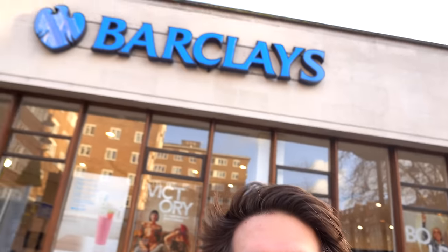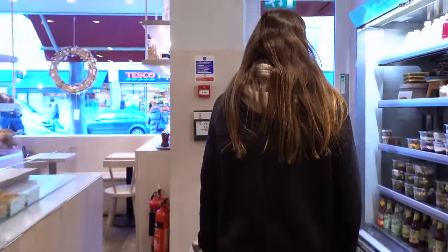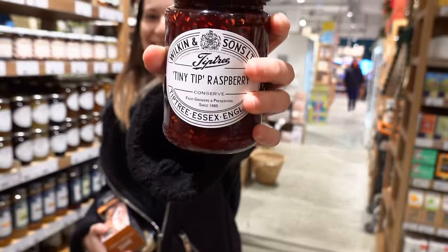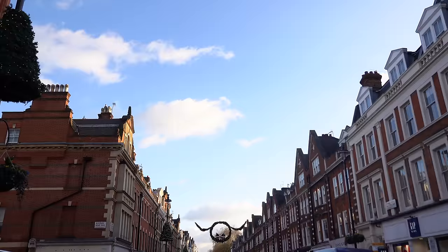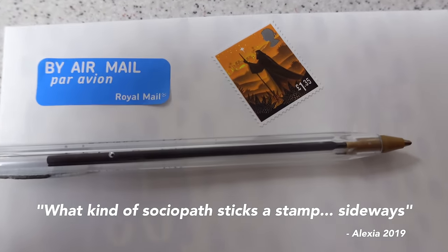First thing to do on our list, the bank. So quickly heading to the post office to do that. What kind of sociopath sticks a stamp sideways? Alright, so that was a big success. Got everything that we needed. And it's pretty freezing right now, so looking forward to going home, making a nice warm cup of tea, sitting down and watching an episode, and then moving on with the work that we need to do.